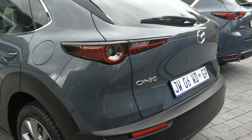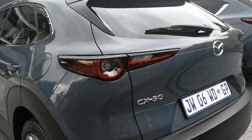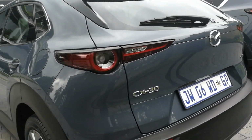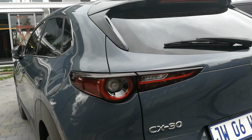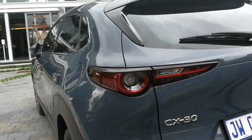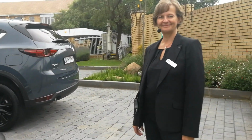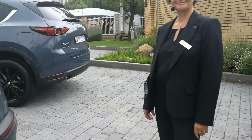On the launch of the new Mazda CX-30, an exciting new model in the Mazda range, and it's really something special, with lots of interesting features. You already have to look just at these very interesting tail lights. But don't listen to me, because I've got the marketing director of Mazda South Africa, Claudia Walters, with me over here. Claudia, great launch, great vehicle. Can you show us some of the features now?